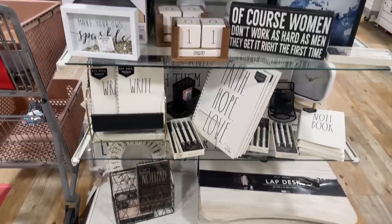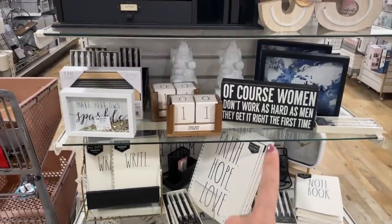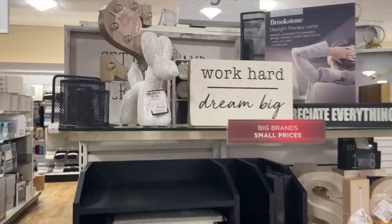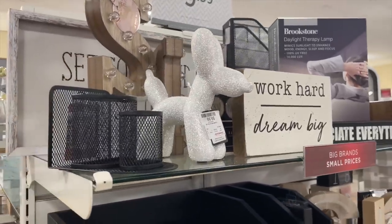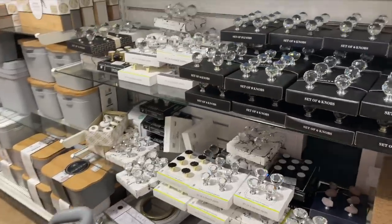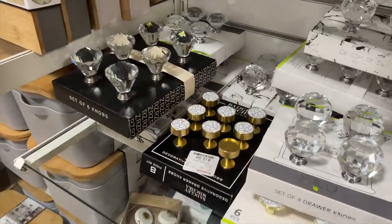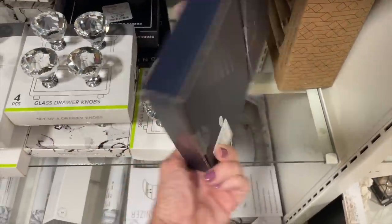Okay, wait for it, guys. I saw something and I just had to share it with you. Not only this sign, hilarious, but also this dog balloon animal. It's making me laugh. Ooh, all these knobs. I don't think I have anything that needs knobs. Hold on a tick. Look at these knobs. That is awesome. Very, very cool.